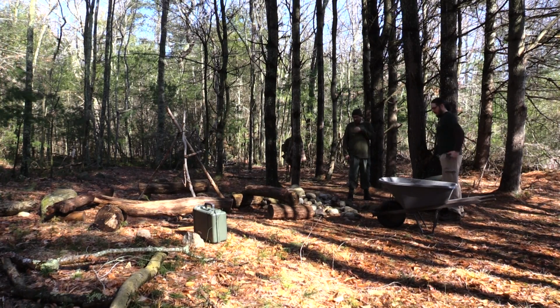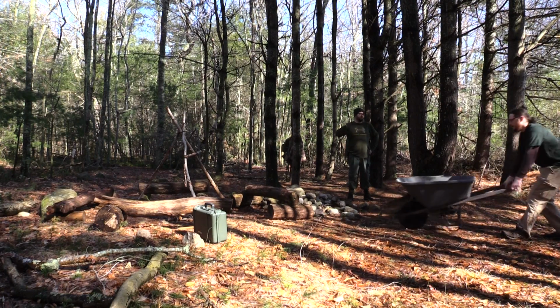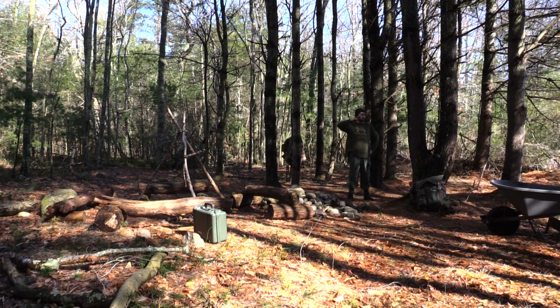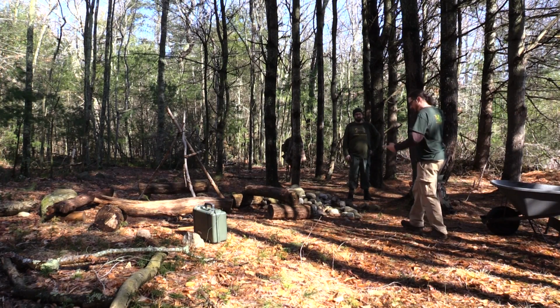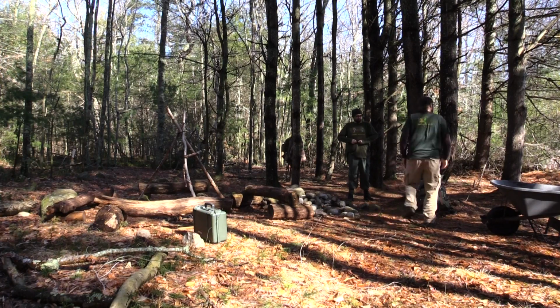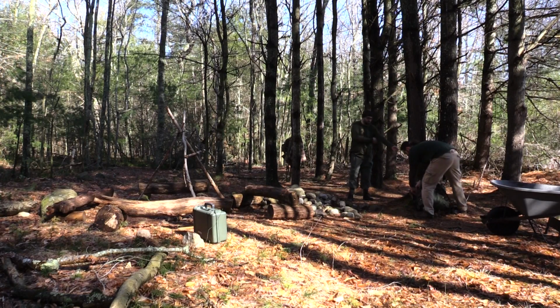Maybe you should put a base layer of all these little rocks. That's a fantastic idea. Try to build it up a little bit so the water won't get past. I'll just cobblestone the bottom. I did that in there. Got my shovel with me here. Nice. I was going to grab a bigger shovel. I didn't really know what you were going to do.